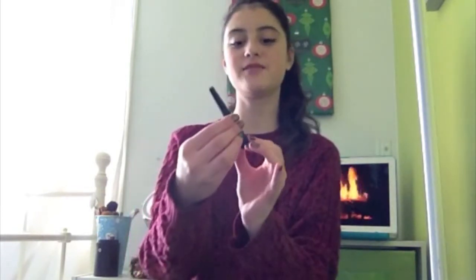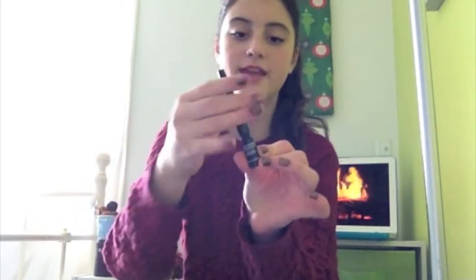I've been really loving the Revlon Color Stay Liquid Liner. I've been using this a lot recently and I really like it, and the brush is really nice. This is just in black.